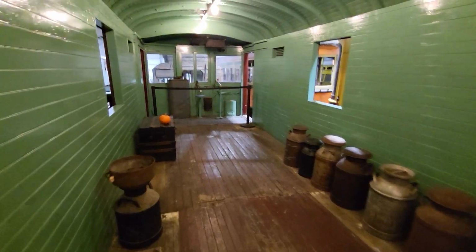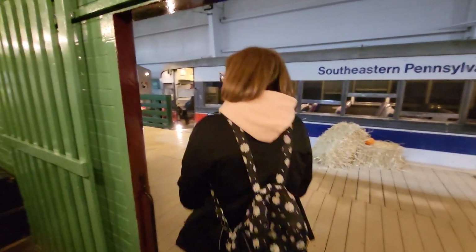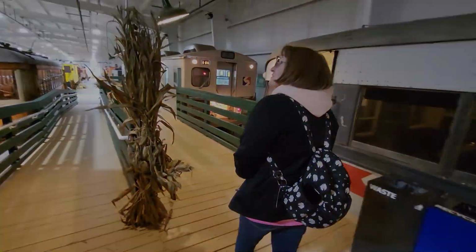This looks like a freight car, as they said. Oh, it's even decorated. Yeah, freight also. They must have a lot of women that work here. Tell you, it's the little things that matter.